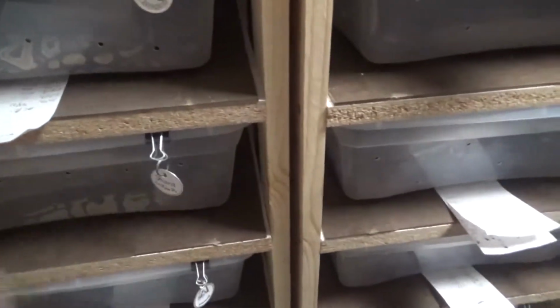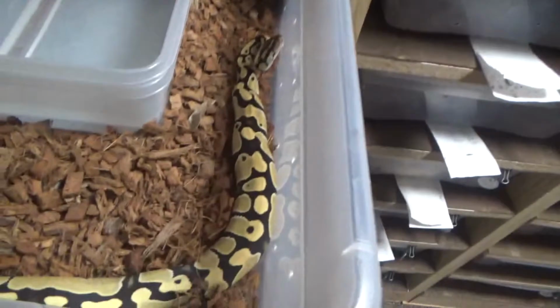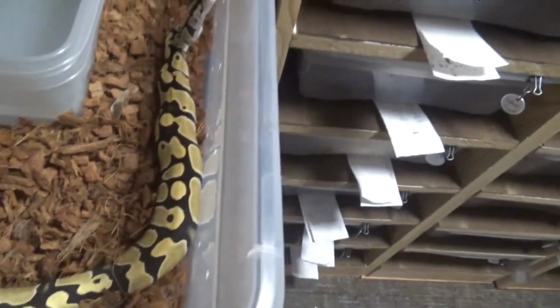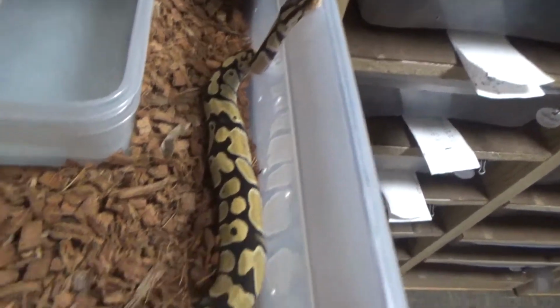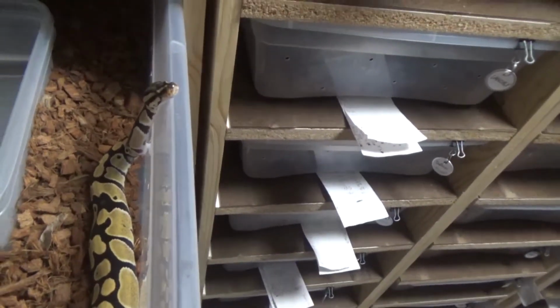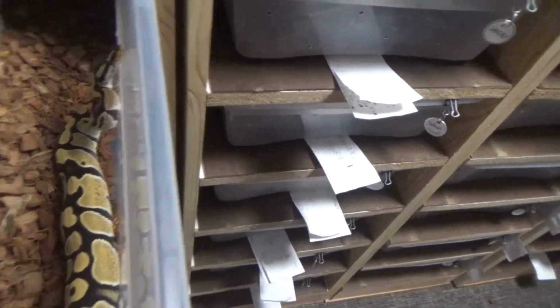Here is the only desert ghost we kept for ourselves. And we weren't planning on keeping any. This girl was so pretty, so perfect and clean and bright. We decided to keep her. Her name is Shiara. She also wants to eat. Try it down, little girl. I don't got anything for you yet.